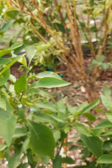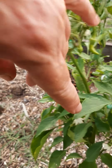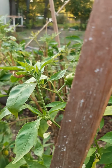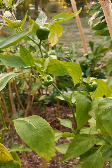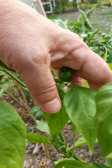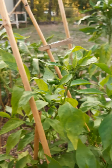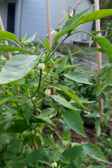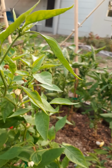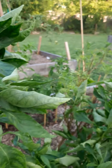Oh, there's one there. Let's see if I can get a better shot. These are the corbaccis. Here's another one. So I've got some corbaccis coming up. And these are the paprika peppers, and I still have loads of them on here. Loads of flowers, loads of peppers, and there's a couple ripe ones there that need to be picked. Loads and loads of peppers. So we'll leave them. I'm not sure. If things work out okay, we have a little over a month and a half left before our first frost, which is like mid-November, but who knows, it's 2020, anything can happen.